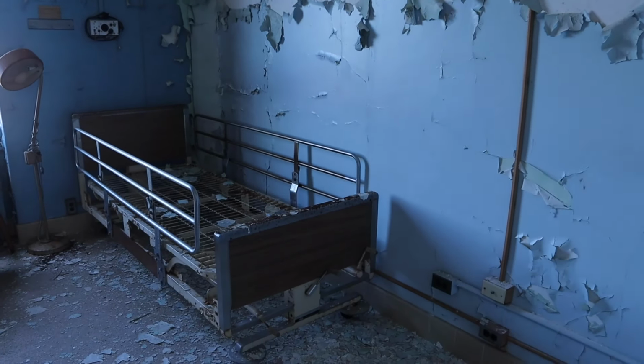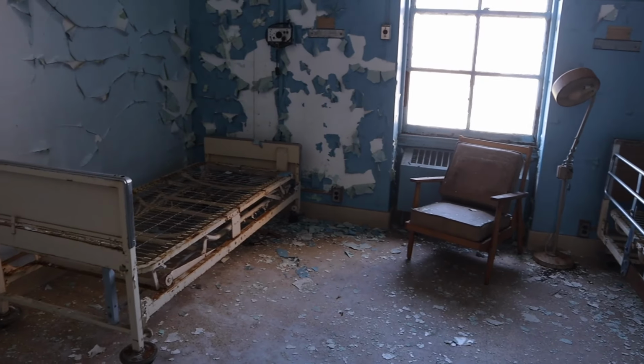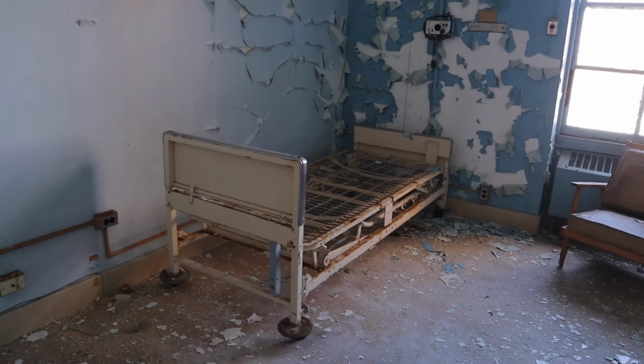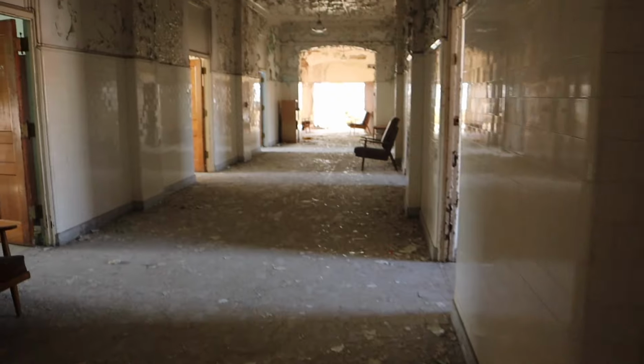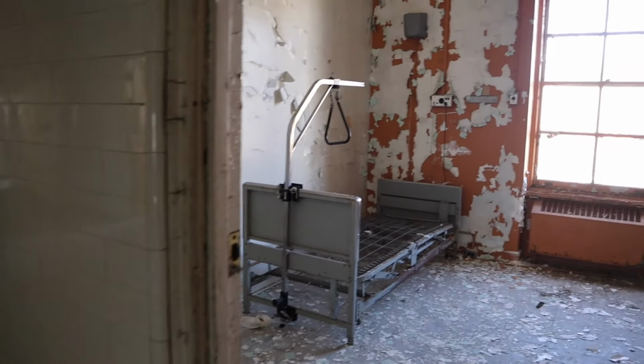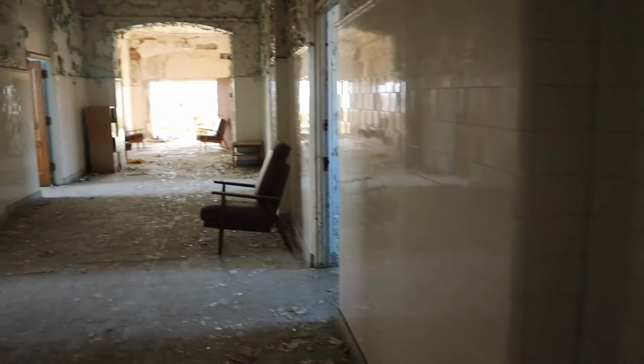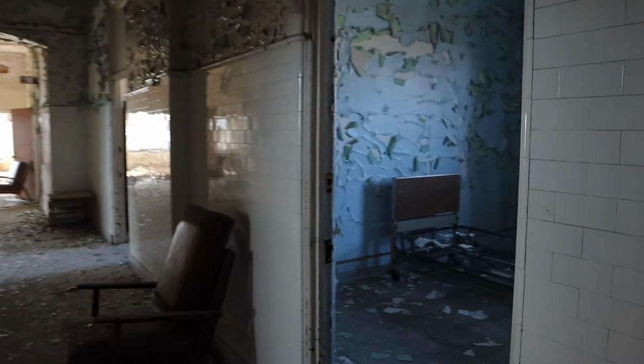Oh, that's a nice room with the hospital beds and the blue. That looks nice. There's another one there. I think all these rooms left the beds in here. That's what it looks like. There's no one right there.